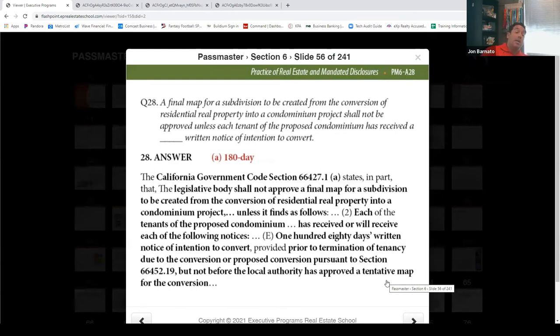So we have someone that wants to convert an apartment complex to condos. We know two things, right? We know that once they get the report to do it, they must allow the tenant to purchase within 90 days. Make sense? We also know that when they offer it for purchase, they have to offer it at the same price they would offer to the public or better.